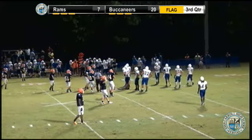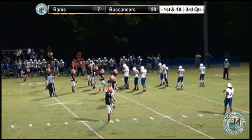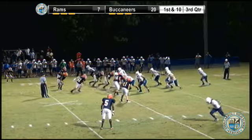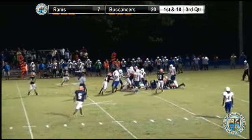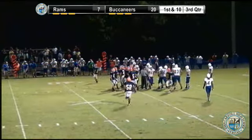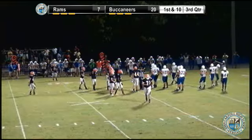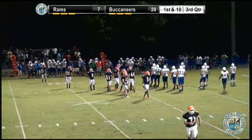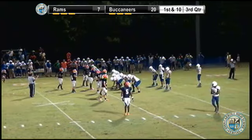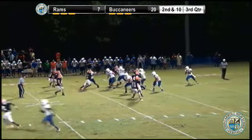First and 10 for the Rams. The dead ball personal foul. After the personal foul, it's first and 10. And he will be stopped at the line of scrimmage by number 51, Ross Sanford.